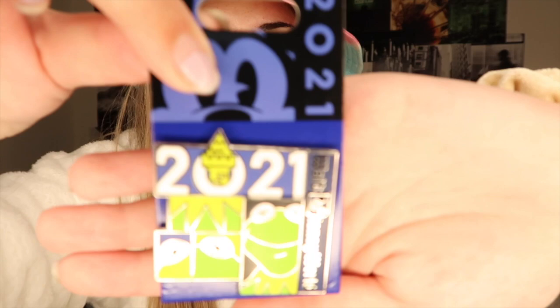So first, had to get the 2021. Pretty self-explanatory, love Kermit. And then these four, I just had to finish up the set. So we have Miss Sleeping Beauty, Miss Tiana, Miss Jasmine, who's upside down, and Miss Cinderella. And then I already have the Ariel, Rapunzel, and Belle, which I didn't get again, did I? No. Okay, good.